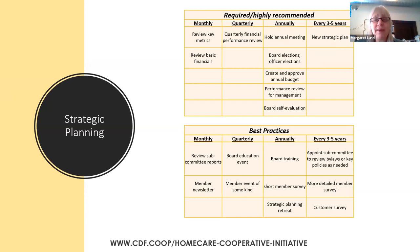But it's really important because in a co-op, particularly in a worker co-op, you have a lot of members and they elect the board members. We talked a lot in the last session, the governance session, if you were there, about communication. And sometimes what breaks down between board and management is poor communication, or people not being on the same page, and all of that is really true. Strategic planning is one of the ways you have a really good conversation about what you want. What do you want to be? Where do you want to go?